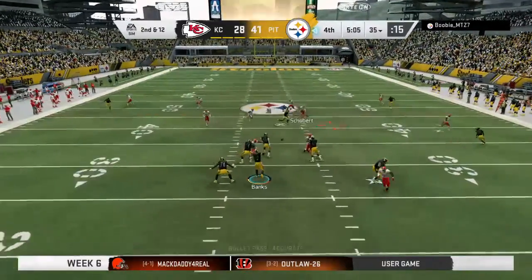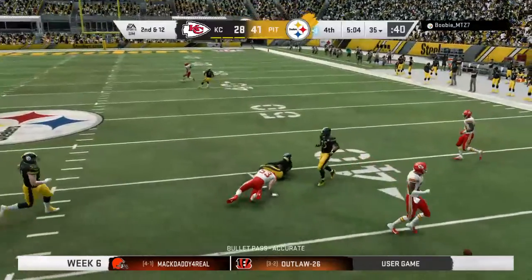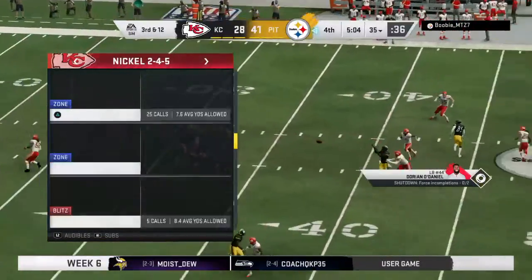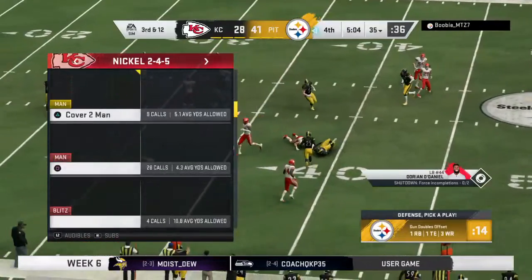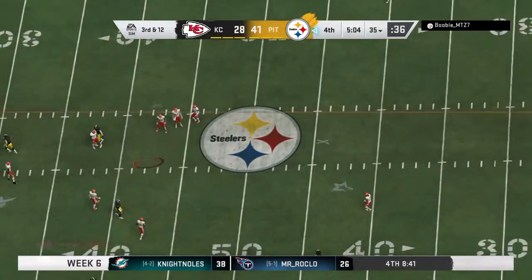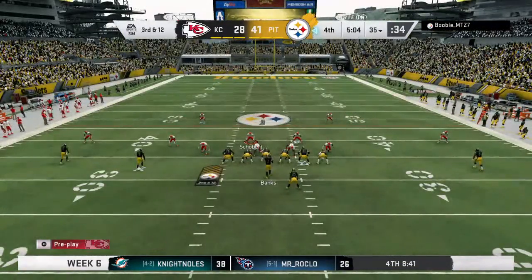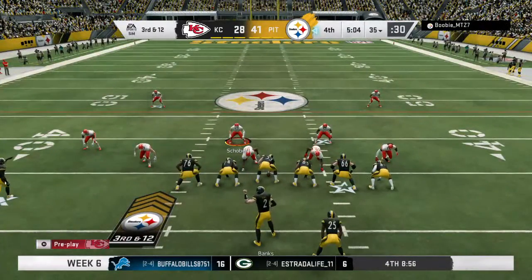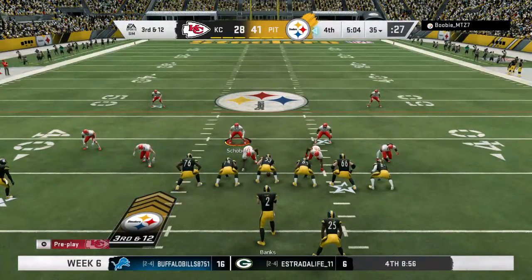Looking to throw on second down. Banks. And that is incomplete. A lot of force bearing down on him there. He could not hang on. It's third down. That's very well timed there defensively because it's not a bad throw, but the collision came at the exact time he was reaching to bring in the football. Really, really well done. Decent offense, just better defense.